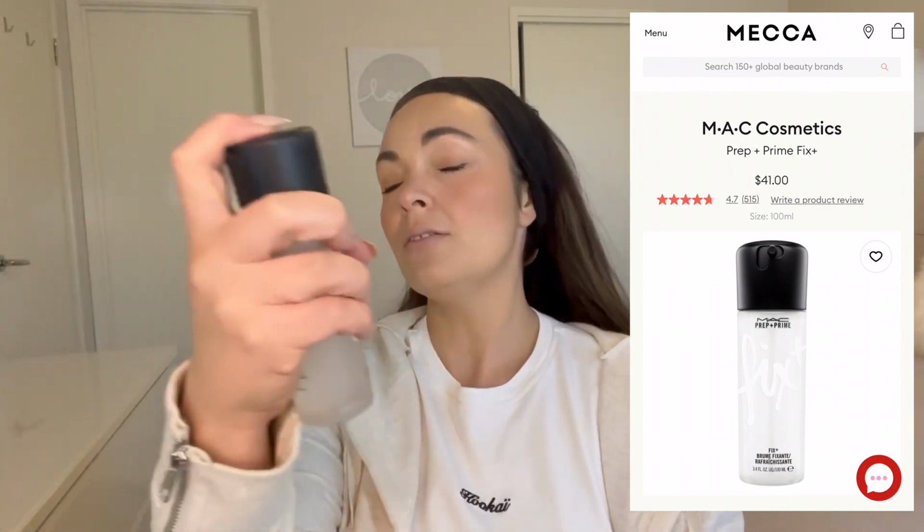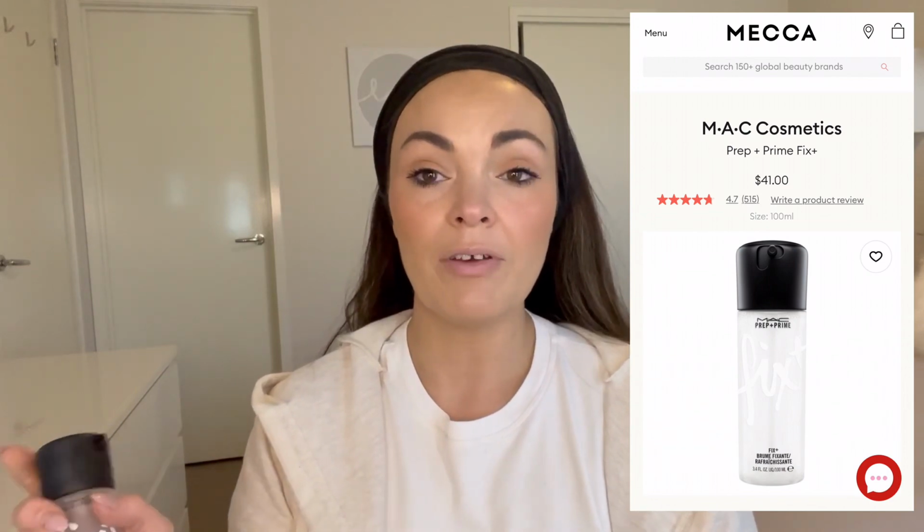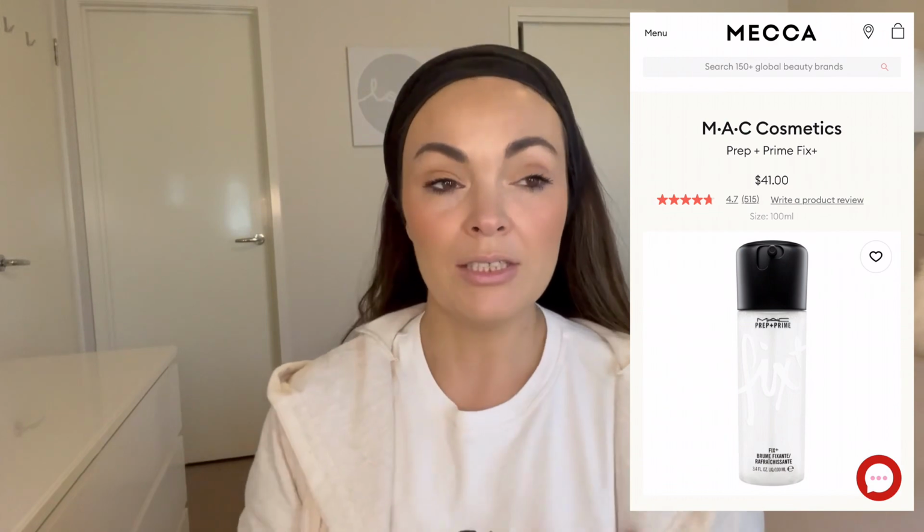And MAC had a sale not long ago where I got the highlighter and this Fix Plus. This is my setting spray at the moment. I hadn't used it in a really long time. And it's not my favorite anymore. I used to love this many years ago, but now I just think there's better for cheaper. So I actually prefer the Morphe setting spray because it's all about the spray for me. This one comes out quite heavy, so it's nice. You let it dry and it'll set and zhuzh up all your makeup.